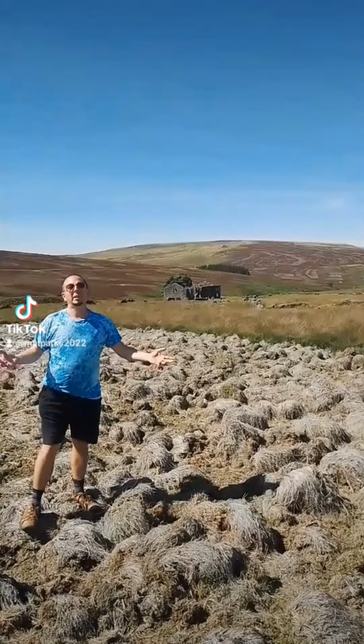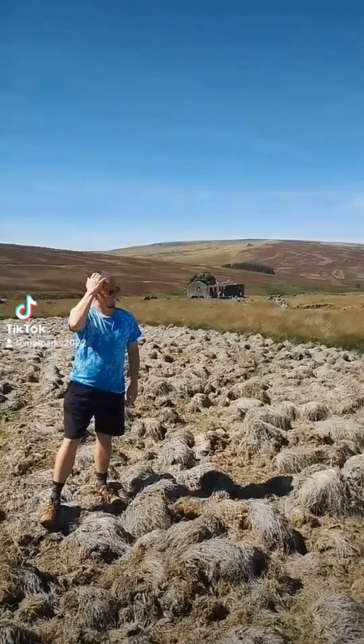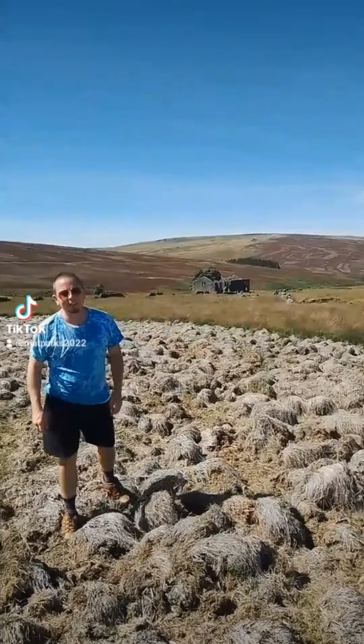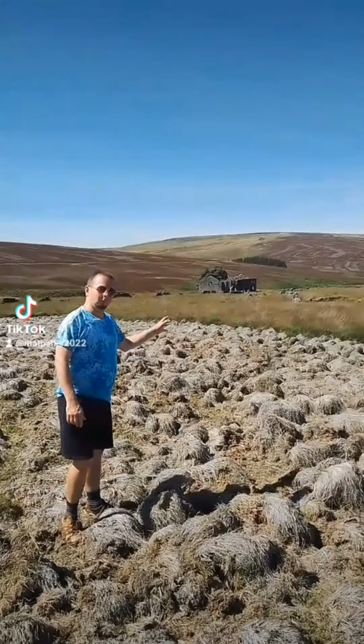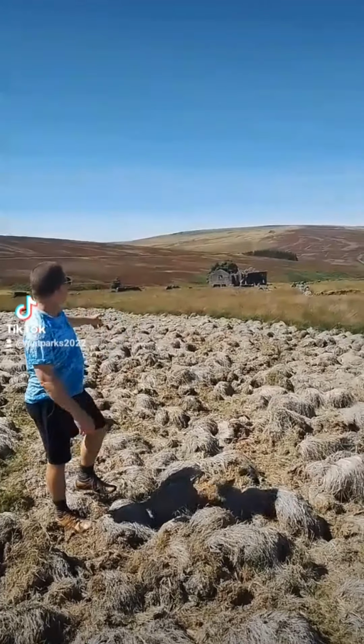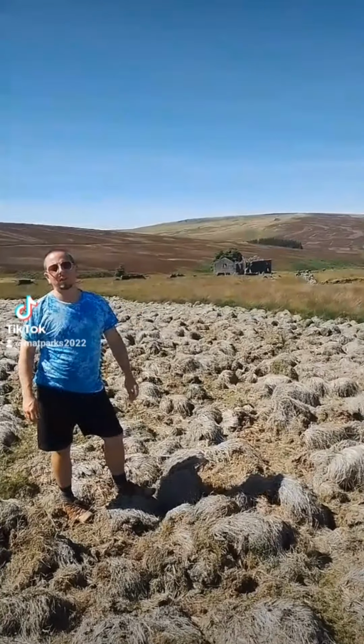Okay, unbelievably we're still on what's called Heptonstall Moor, even though Heptonstall feels like it's about 10 miles away from here. But we're near the end of the, well, furthest point we're going to walk today. In the background you can see this wonderful ruin. This is called Raistrick Greave.